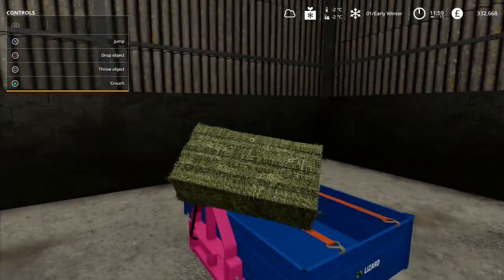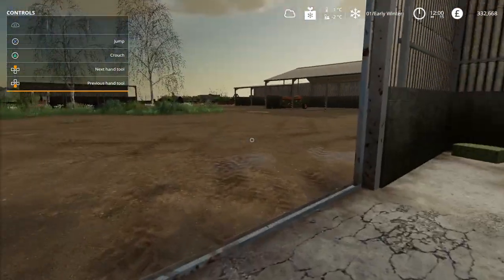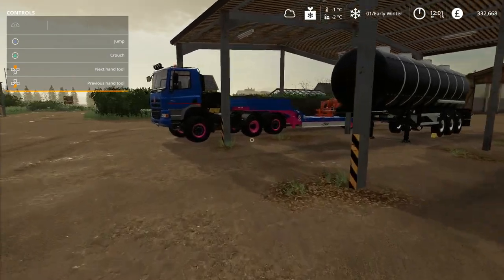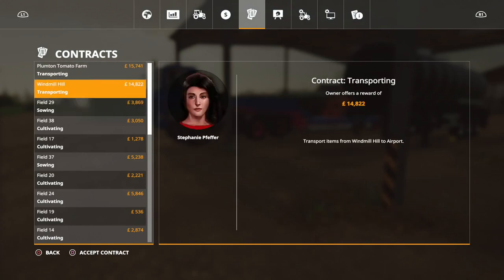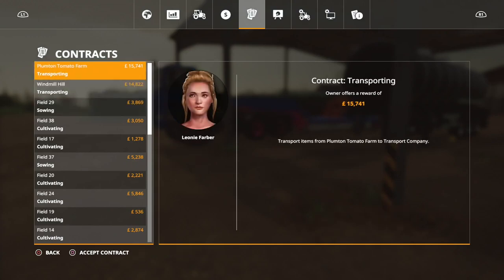What I did discover in the shop was an auto-load trailer for these little bales. So next year, I'll make some fresh ones and we'll get rid of that. Okay, price is still jumping around the place, so that's okay. Let's see. Ooh, tomatoes. That's going to be tricky, given that we've parked our wagon up there just waiting. Well, let's do that tomato one.